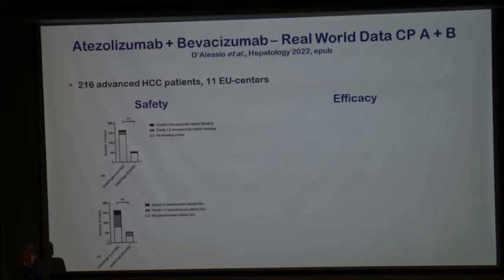And here is toxicities regarding atezolizumab. So this is immune-related toxicities. They're also not different between the two groups. And this is something that I would have expected. There's no very good reason why your Child-Pugh B patients should have a safety problem here with these drugs.